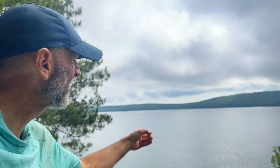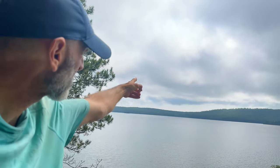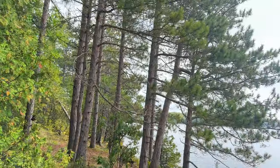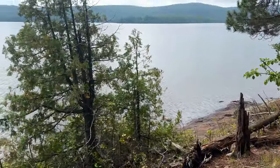I made it to the North Lake Desert campsite. Lake Desert. South Lake Desert, which is where I camped when that big storm came in. Someplace right over there. It's a big lake for inside of an island, but it's beautiful. Nice little shore down here. Good places to get water.